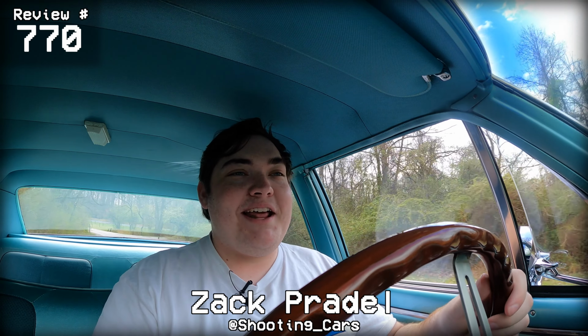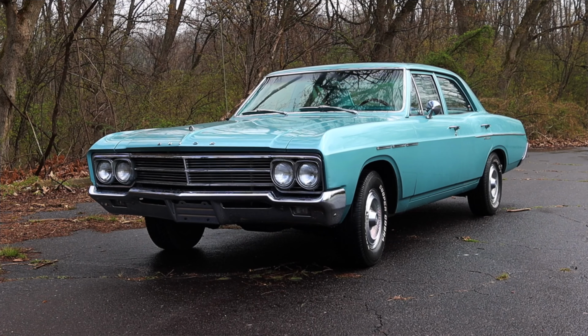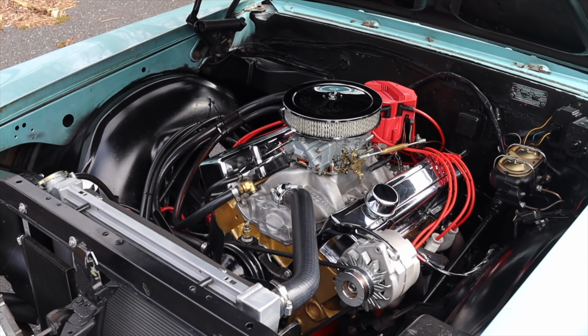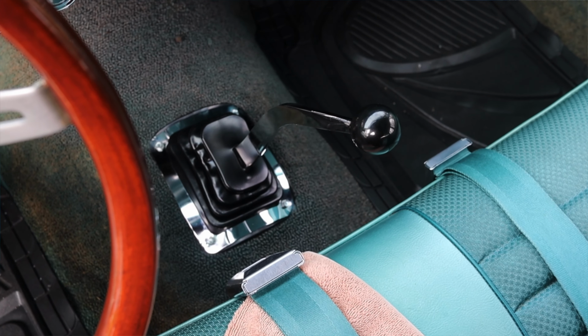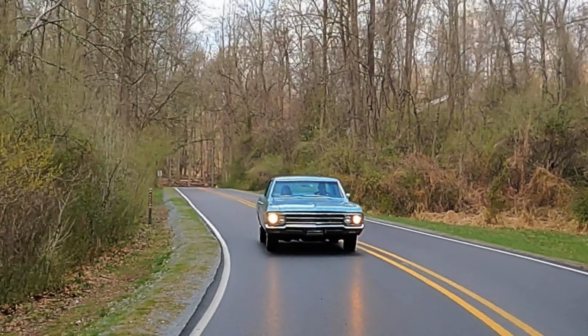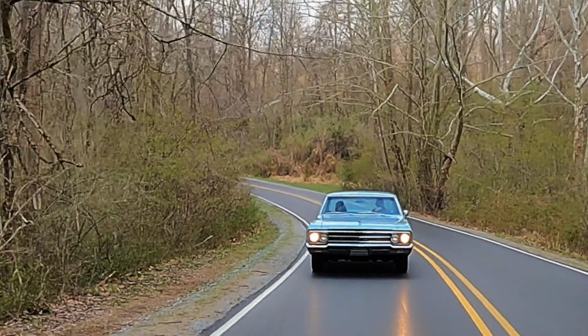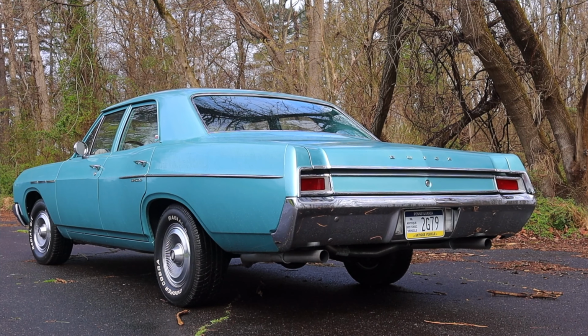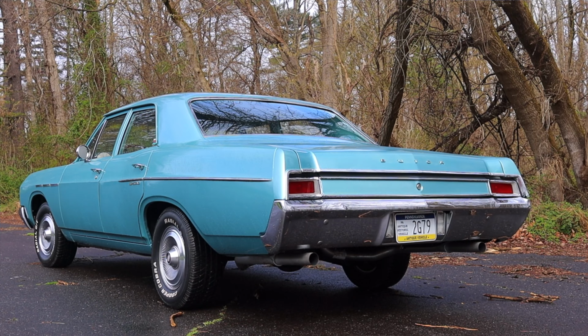Alright, what's up guys? My name is Zach and today I am driving a 1966 Buick Special. Up front is a 6.6 liter V8 and down below is a 2-speed automatic transmission. Now I am super excited to be driving this Buick Special because I don't really drive many cars from this era, and this is such a cool color combo. There's a lot done to this car as well, and I'm excited to share that with you guys today.